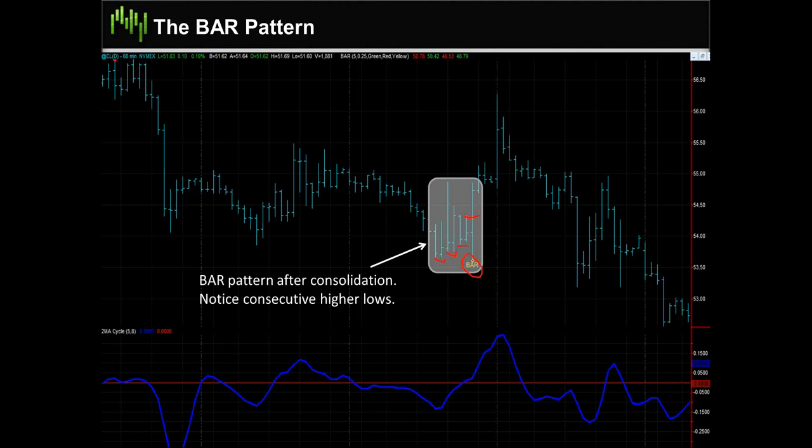Then after that, you want to see a strong reversal. If you want to be really aggressive here with this bar pattern, even before it's a bar pattern, you see the breaking of recent lows, cleaning out the stops, and then prices stall. They go nowhere. There's no new selling coming in.